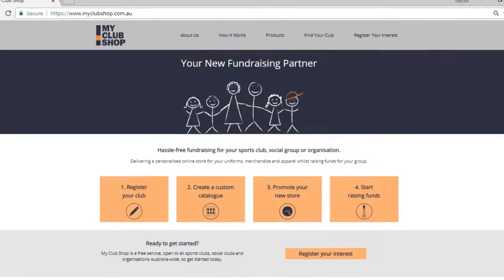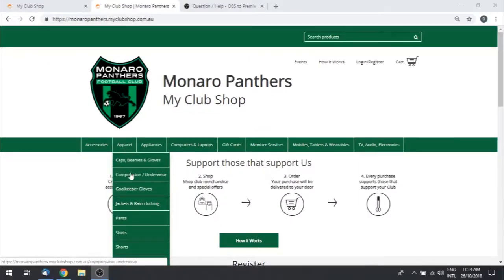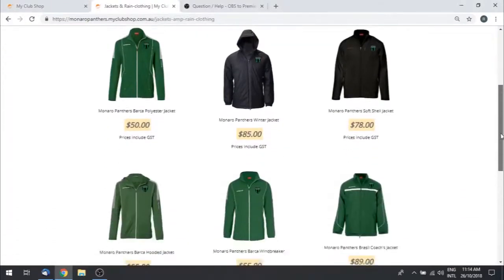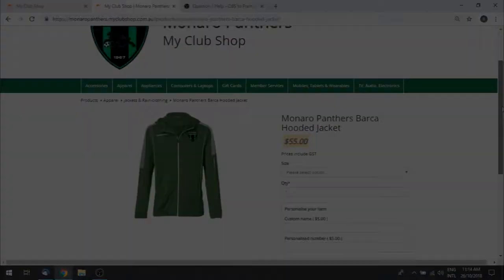My Club Shop is an idea that is designed mostly for sports clubs at the grassroots level, although it could be used for a variety of different entities. Put simply, it is an online shop customized specifically for your club. Its primary function: to raise revenue.